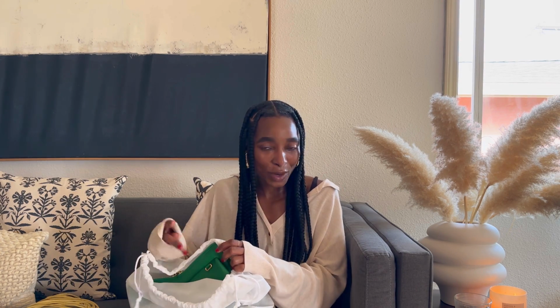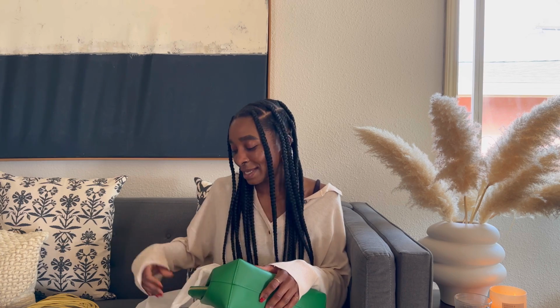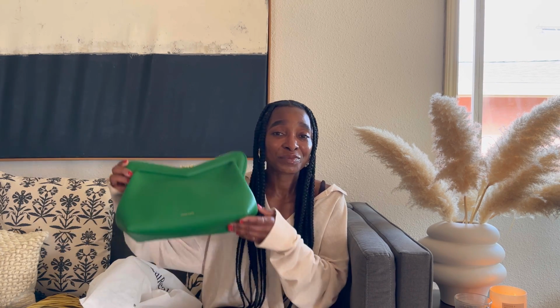So it is going to be another bag that I had from this brand years ago. I sold them, wore them, sold them, and really didn't think too much about this particular brand until last year. And I saw this bag again when they released it last year, and it is by Monster Gabrielle.